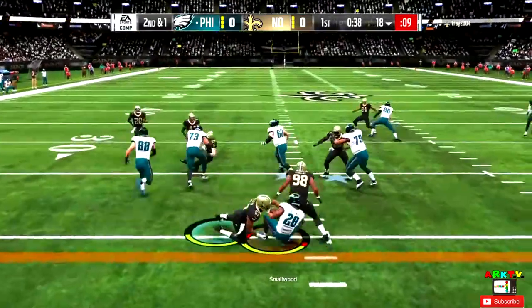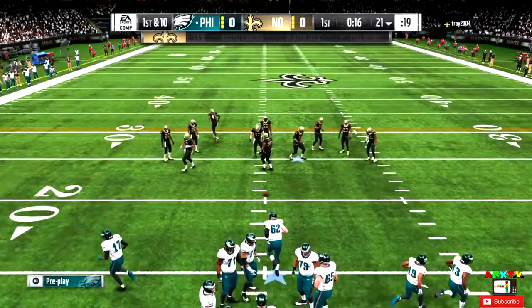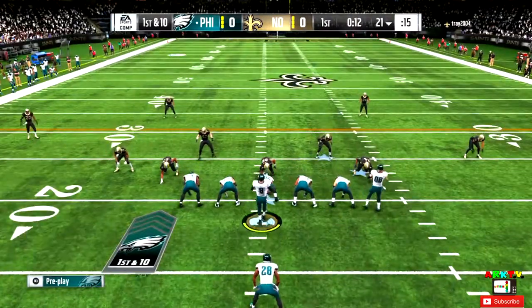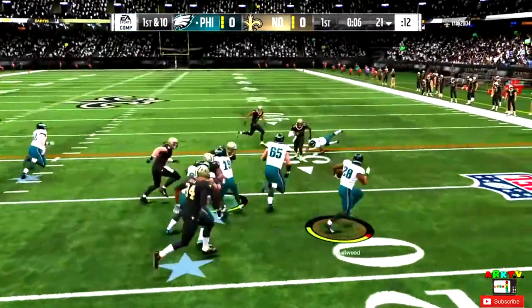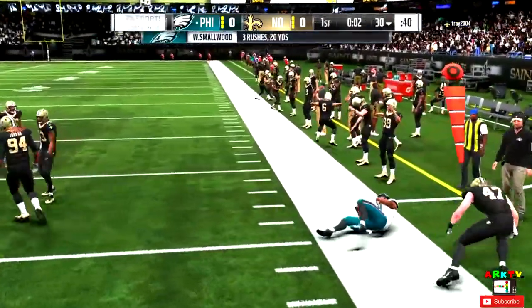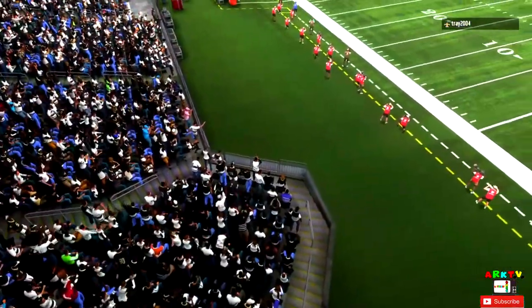They give to Smallwood, and he'll get it up here this time to the 21. 2 yards on the pickup there, but it's enough to give them a new set of downs. Exactly what they needed right there, because they needed to use the ground game to take some pressure off, because the quarterback's been struggling a little bit. A run with Smallwood. Able to slither by, and he'll go down right at the 30-yard line. 9 yards is the pickup there, and they'll have a second and one.